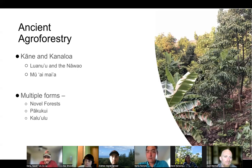Essentially, when our ancestors first came, Hawaii was forested down to the coast in virtually every environment. And so as our ancestors first settled these islands, they were operating within forest ecosystems, and therefore were practicing almost exclusively agroforestry. And it's only over time that they began to clear the forests and start to implement more intensive agricultural forms like the lo'i.